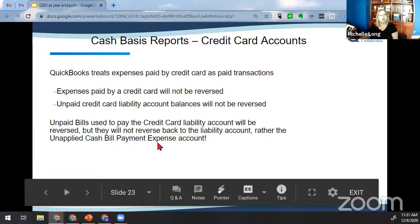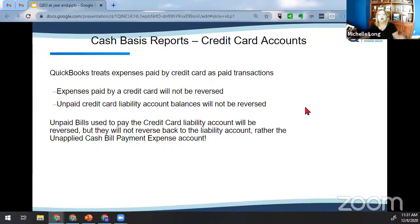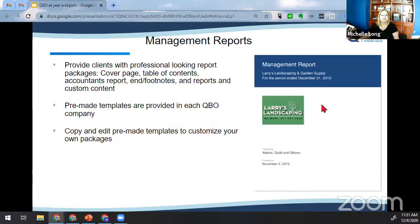So you need to be aware of what's going on so that if you encounter that, you have an idea what it is. First of all, tell your clients, don't move the credit card liability over to accounts payable. Don't enter a bill for payment later. Just don't do that. Hopefully you can avoid some of that.